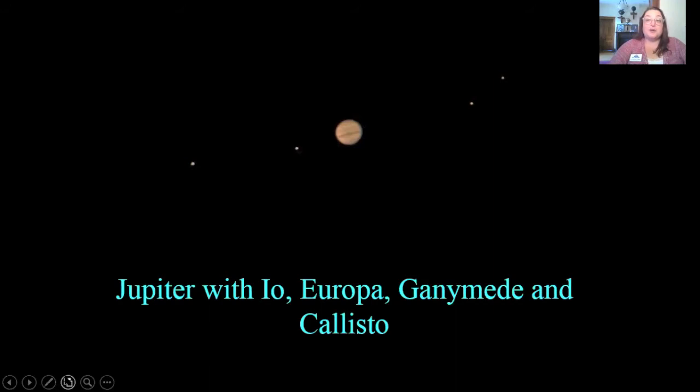So this is what Jupiter looks like through our telescope. You can see the stripes all across Jupiter. Those are different bands of storms. And you can see the small dots next to Jupiter. Those are the 4 largest of Jupiter's moons: Io, Europa, Ganymede, and Callisto. Now, all 4 of those names are characters in Roman mythology. And we're going to talk a little bit about Callisto specifically in a little bit, so kind of keep that in mind.